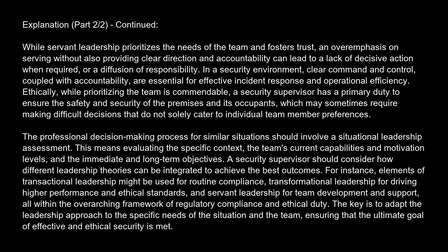The key is to adapt the leadership approach to the specific needs of the situation and the team, ensuring that the ultimate goal of effective and ethical security is met.